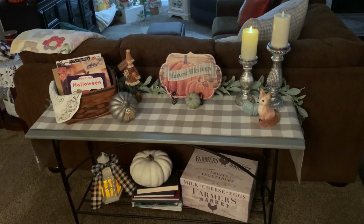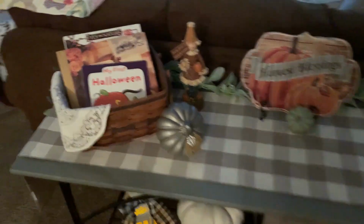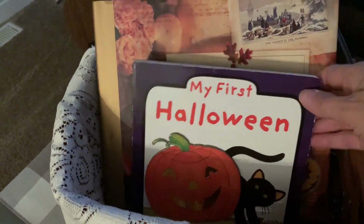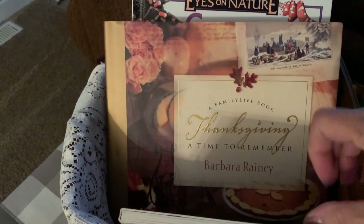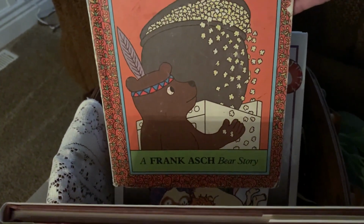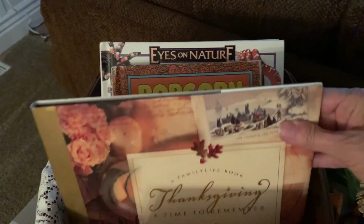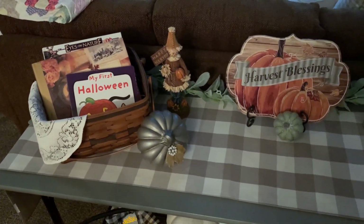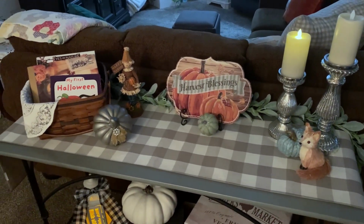I am inserting a little clip of my sofa table for you because I especially wanted to point out that I have a basket here of books that I can share with children who come to my house for the fall season. So, for example, this is a Halloween book by Tomie dePaola. Here's my favorite Thanksgiving book. Oh my goodness, this popcorn book is a definite, wonderful Thanksgiving classic, and so on. And so I just suggest, if you have children in your life, that you include some books right there available to grab and read to them. Our children just need to be read to every day.